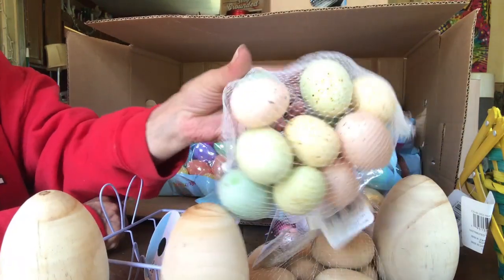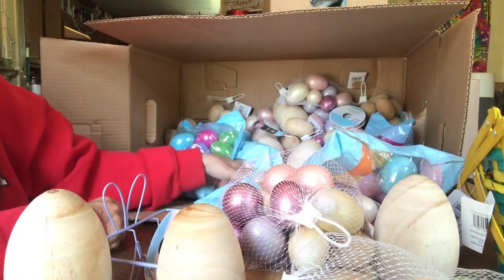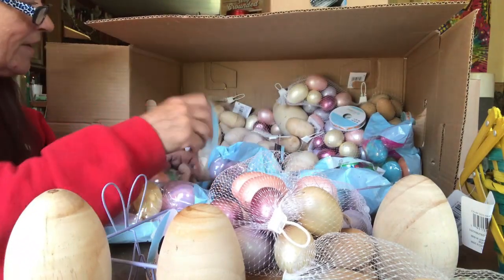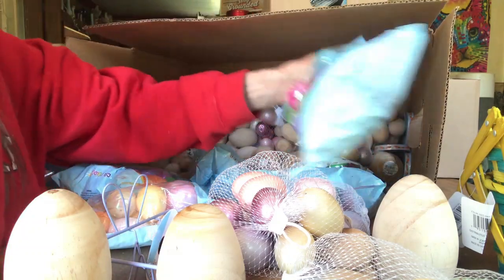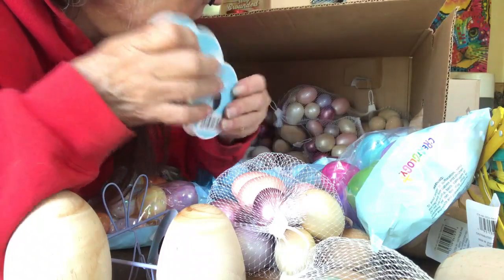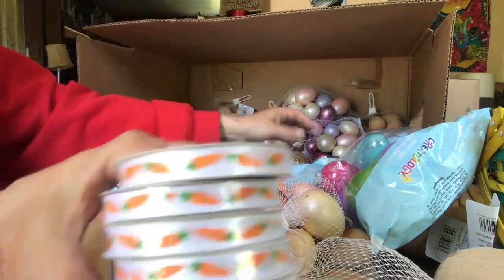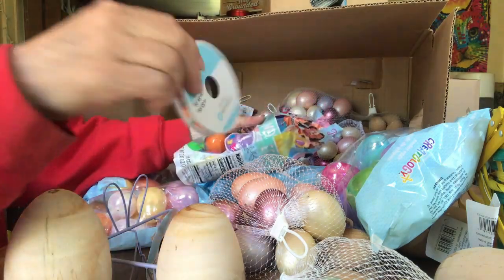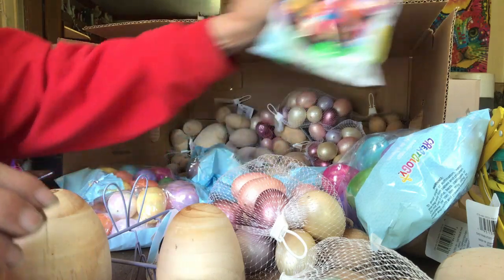I like those eggs. Can you see the polka dots? Real eggs. Those are pretty. Get those. Iridescence. More. Carrot. Iridescence. Lots of carrots. Another carrot. I like that it's the smallest. You can use it for a lot of different stuff, ornaments, even hanging up things, putting ribbons around things. Disney eggs, those will be good.